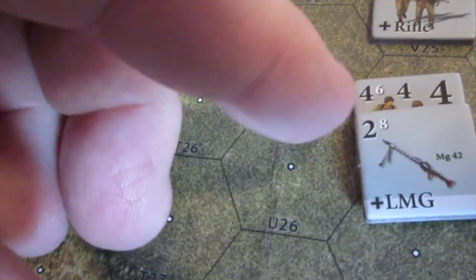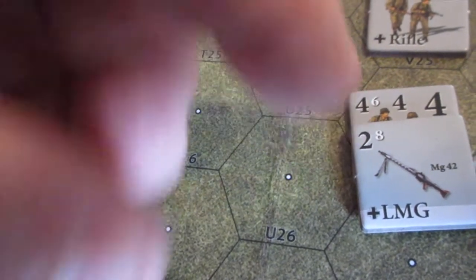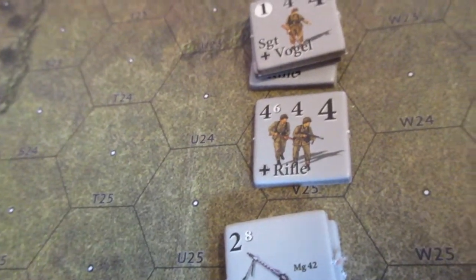Now, it could still only go a maximum of 6 if it was going to be combined, because that is an infantry unit's maximum range. Movement is 4. Let's see, just going over some other things. I wanted to make sure we're clear.